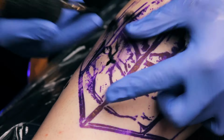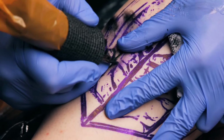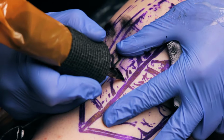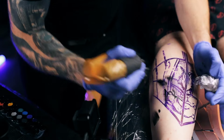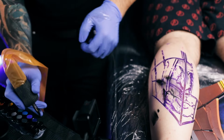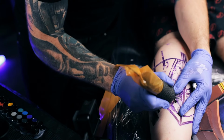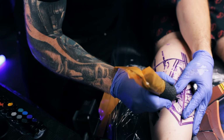This way I'm able to move with my work a little bit faster than normally. So here we go. As you can see, machine is super strong and elastic. It doesn't cause any high trauma. Looks like it's gonna be super smooth and a nice day of work.